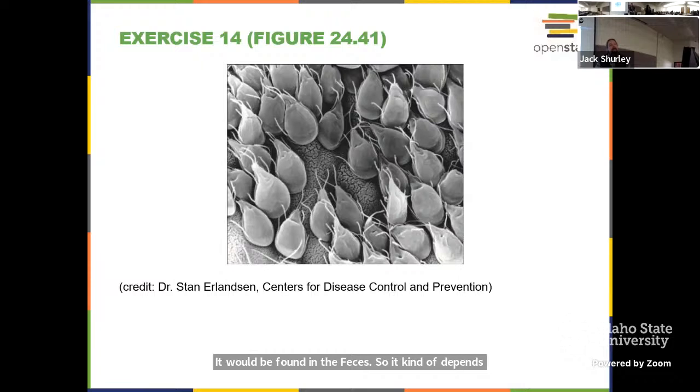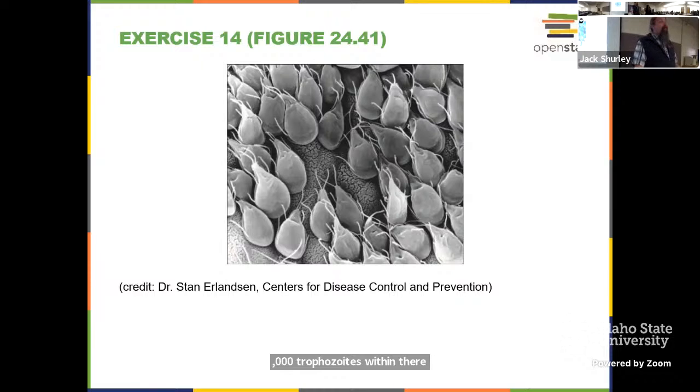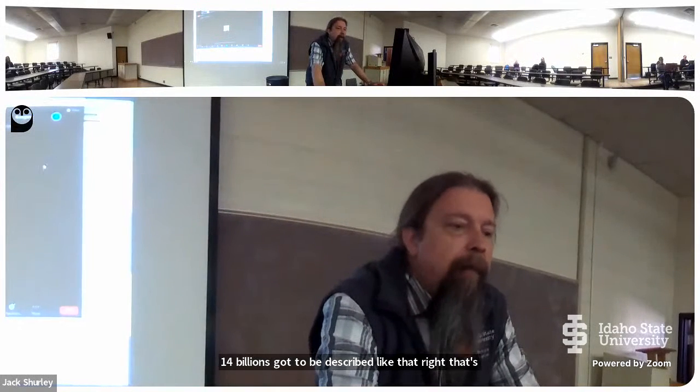One last tidbit, if you do have some pretty good diarrhea going on with these guys, and you're looking at this stuff, you're not, because you're probably dying, right? Or you think you are. As they look at this and start making some evaluations, they speculate a single diuretic stool, all right? So one bout of diarrhea can have upwards of 14 billion trophozoites within there. Awesome, right? I would say we could classify that as a true buttload of parasites, right? 14 billion's gotta be described like that, right? I think that's pretty impressive. All right, enough of little Giardia.